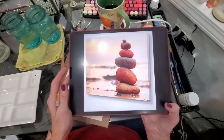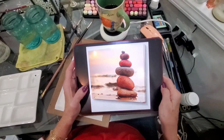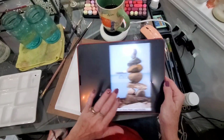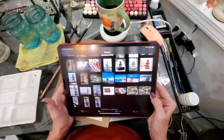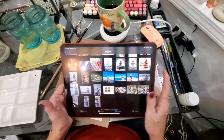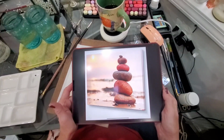But that's weird. That looks like it's a print of something. That isn't what I was looking at. I had a much clearer picture than that. Let me see if I can find it. I guess not. I guess I used that one. So that's what we're going to use today. And I'm going to go ahead and draw it.